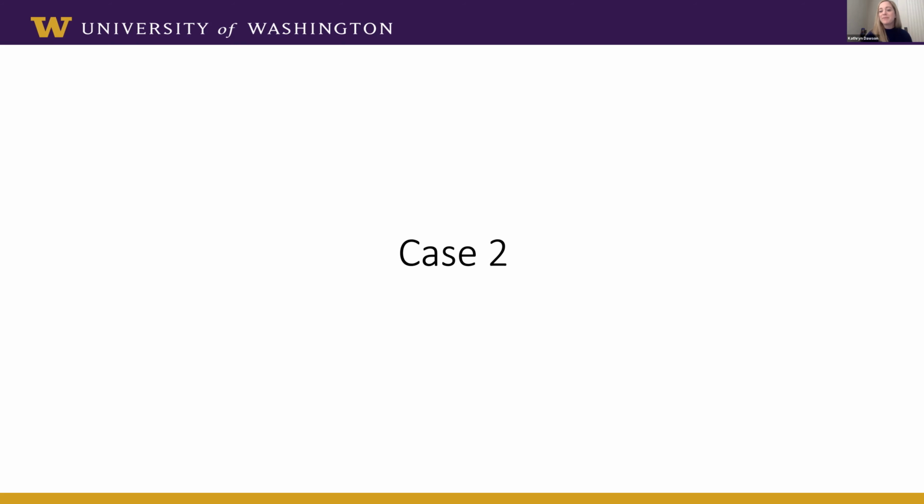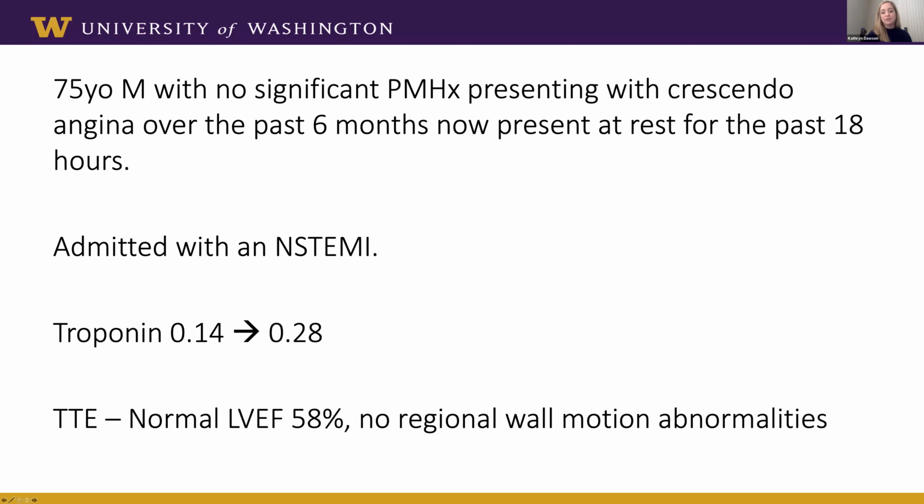Yeah, it's easy. My next case is a 75-year-old, very nice gentleman that Kate and I met over a weekend in July at the very beginning of my interventional year. He was 75, similar to my last case, with no significant past medical history. Most of our patients had a lot of medical history, so my two cases are a little unusual in that they were both quite healthy when they came to us.